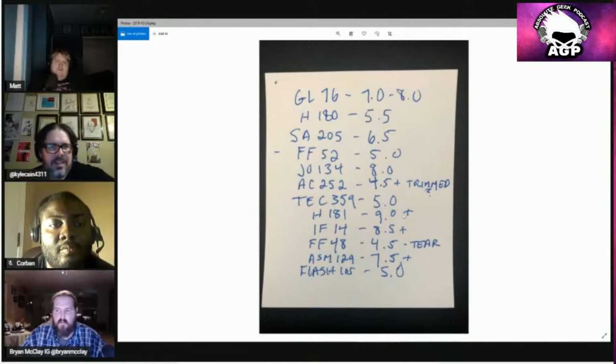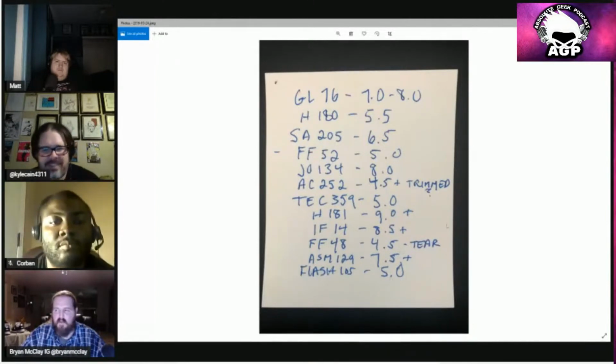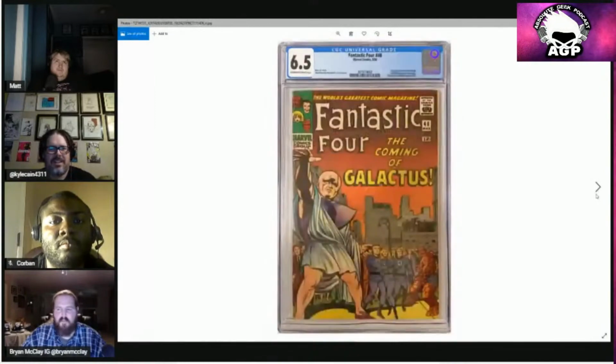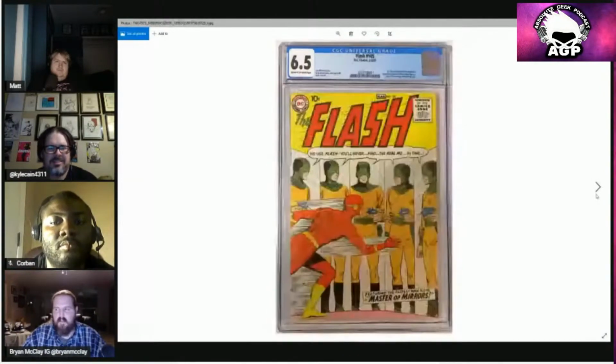He called it right on the money with the Hulk 181, 9.0. Here's the Iron Fist 14, the first Sabretooth, where he thought it was an 8.5. It came back a 9.6, so that was a nice surprise. And he was right on the money with the Punisher, and the Flash 105 came back a full grade higher than what he thought it was. So pretty freaking cool. Lucky guy, to be able to say you own all these books, and these are just like a tenth of the books that he's got going in.